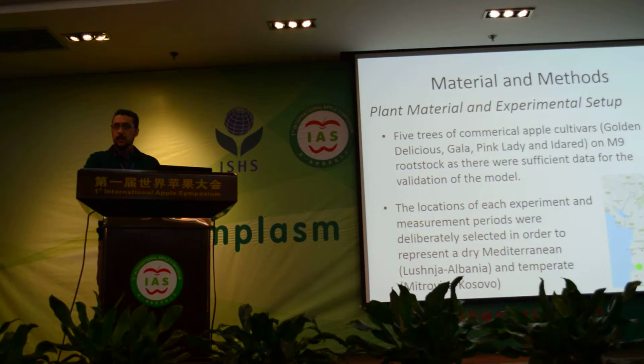The work presented is based on the research that we have conducted in the last years on commercial cultivars grown in the very warm, semi-arid region of Albania, where apples are cultivated because of earliness and also the closeness to the main cities, the main markets for apples. In Albania, the proper area for cultivation of apple is mostly the eastern part of the territory. So we've been working with these commercial cultivars found there, and we present this because we have sufficient data for the validation of the model.